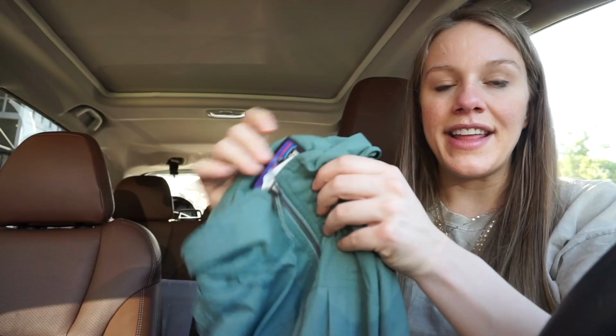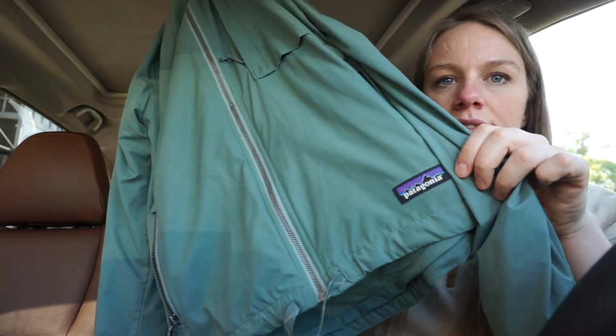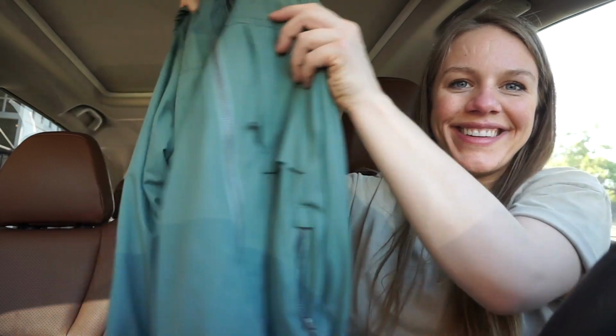And then the last thing I got was this Patagonia jacket. Really cute. It's called the Mountain View Windbreaker. I'm really tempted to actually keep it. It's really, really cute. So I just got those four things. I spent all my trade-in credit, and then at the last place, of course, I got those jeans.